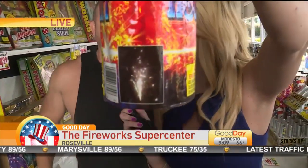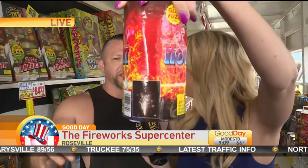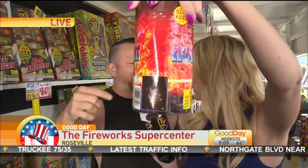Here's Hot Point. Oh, this one's smaller, so it just has the one picture. What's Hot Point do? Okay, let me just tell you all I can say is when I lit that off, I had sleeves on this shirt. Uh-oh. Now I don't.